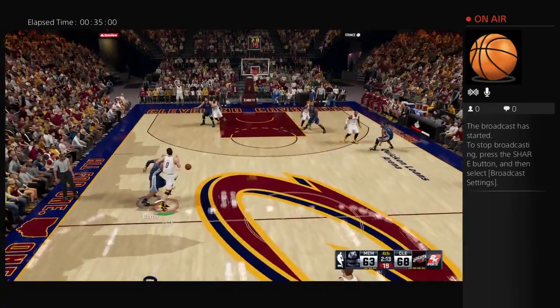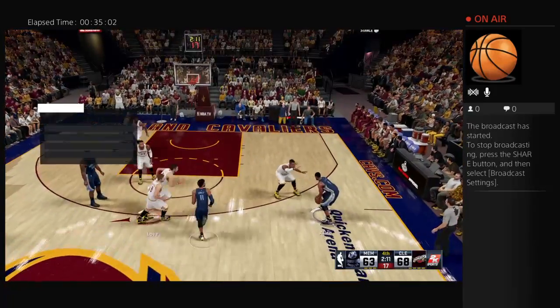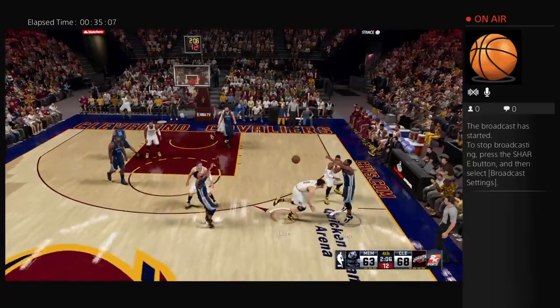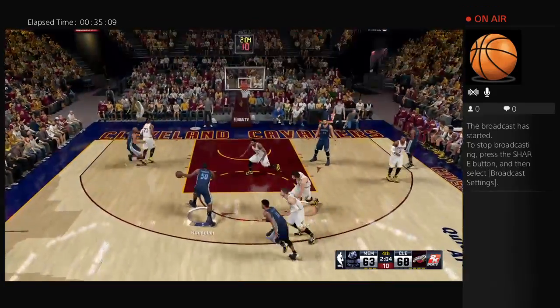Hanging on the rim is, I guess, one way to do it. Yeah, I tell you what, though, you want to make sure you don't get teed up from a situation like that. Allen with it. Now Smith defending.